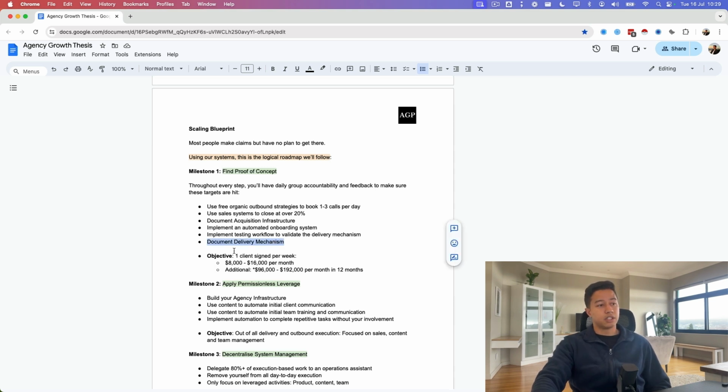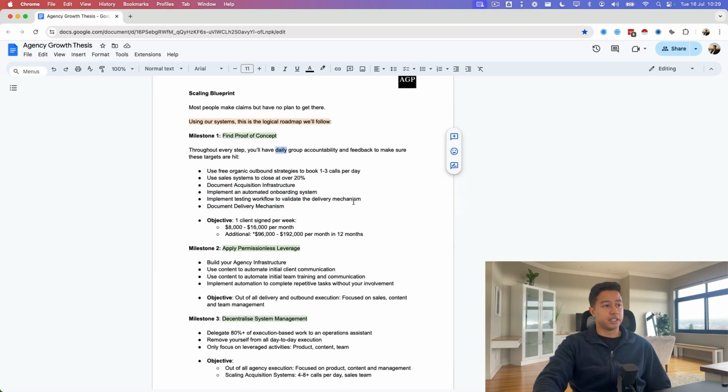At the end of this, the objective is that you're signing 1 client per week consistently, adding 8 to 16,000 per month consistently, and adding an additional 96 to 192,000 per month in 12 months, right? Looking at these numbers, this is just an extrapolation of this. So at this point, you'll have proof of concept on bookings, on sales, and on delivery, and everything documented. And again, daily accountability and feedback to make sure you hit this.